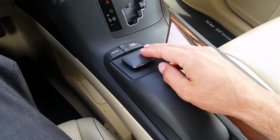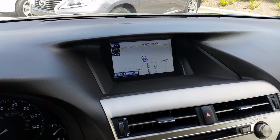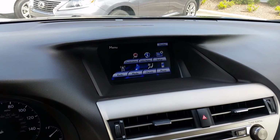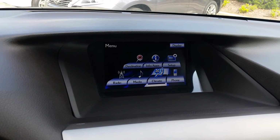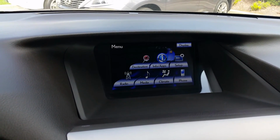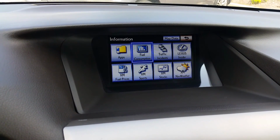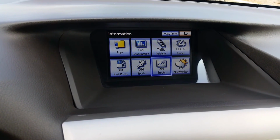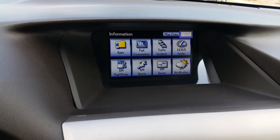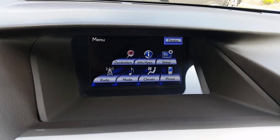Here's the controller for the navigational system, and it's called a remote touch controller. It controls the little mouse that's on the navigation screen, and when I press menu down here by my hand, you can see the menu that pops up, and that's for the main categories that you can select. And you see destination, info, and apps. That info and apps is where you can use internet-based applications that are from your cell phone. And then XM fuel prices, nav, weather, stocks, sports, fuel consumption, and traffic incidents. Most of those are through XM satellite radio.